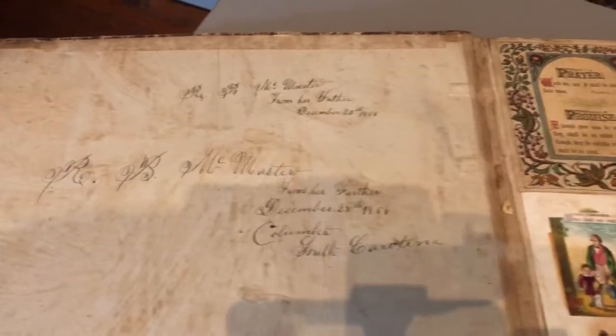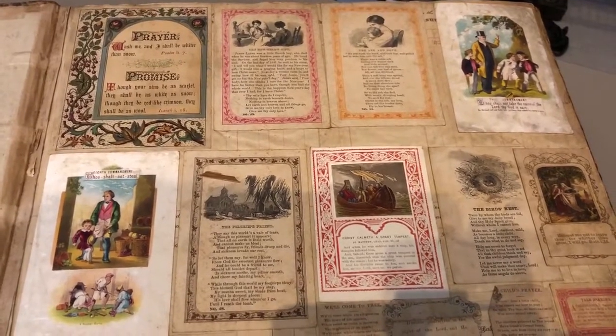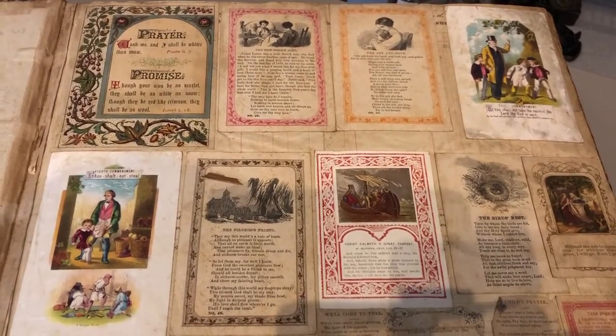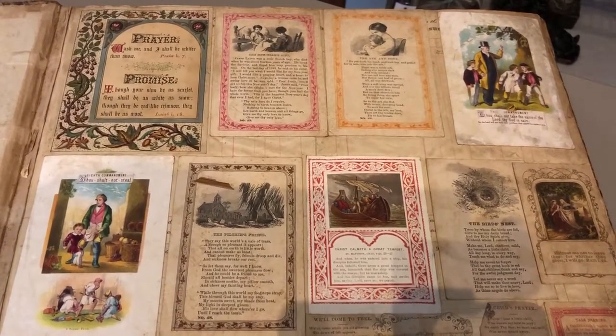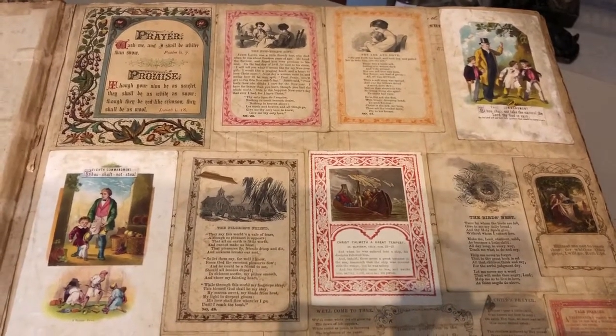So what is it? Ostensibly it was an empty book, and she came through as a young lady and cut out things that caught her fancy out of magazines, things like Harpers, and then pasted them in here to make a scrapbook. She has some autographs, some poems, lots of biblical quotes, and this gives us a real insight into this young person's mind during this time period.